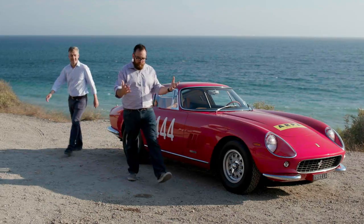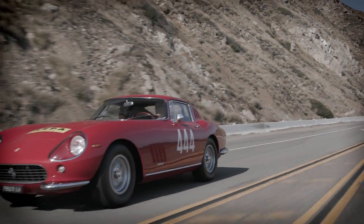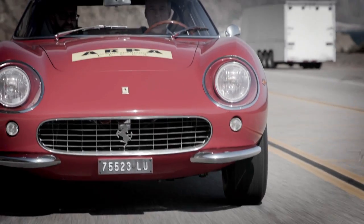Wow. I mean, I didn't get to drive it, but wow. I don't even know how you really explain this to people, the feeling, the sounds of that thing, the smells, the look, the experience. It's unbelievable. It's the whole package.